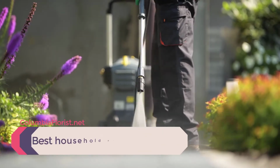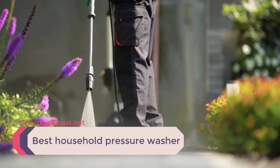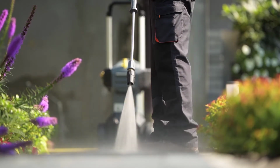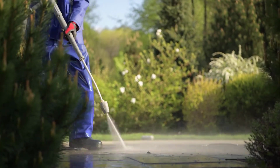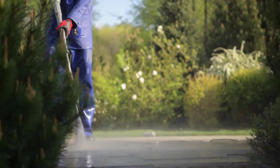Wash dust, dirt, and grime from your patio and outdoor furniture with a pressure washer. With adaptive nozzles and features, using a pressure washer will get the job done before you know it. We've listed the top 3 best household pressure washers and their key features, plus the things to consider to help you choose the best one for you.